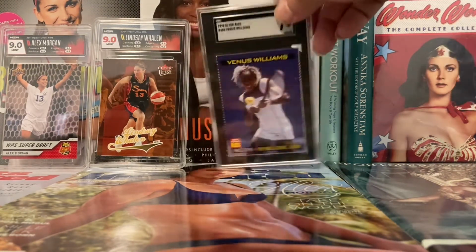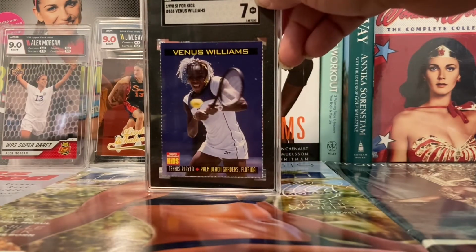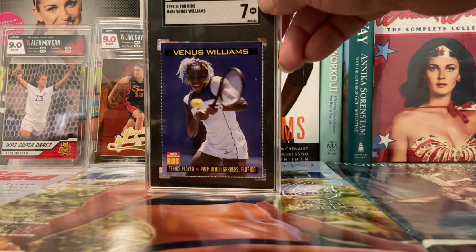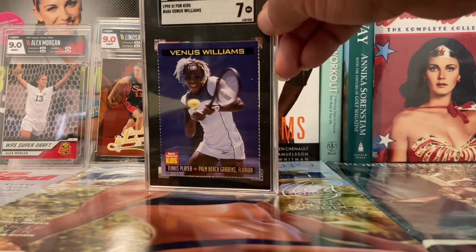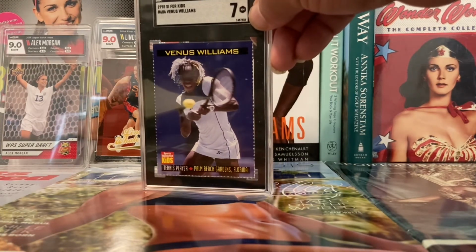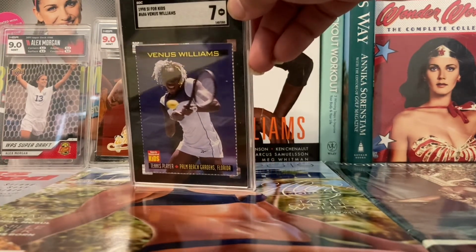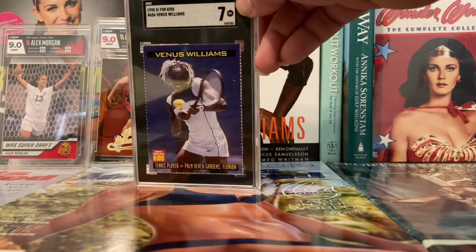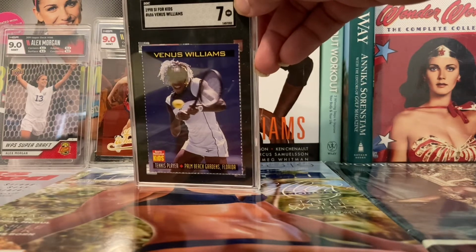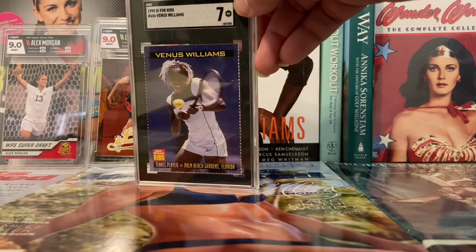Same thing with Venus Williams. This is a card I know it's going to go up in the future. She has a movie coming out with Serena Williams starring Will Smith in November, I believe. So I do think the person that bought this card got a good investment. But its fair market value at this time, I think, for an SGC 7 like this card is, is probably around $75. Now, granted, I might think it's worth $140 because I anticipate it going up. But when a buyer offers you $75, it's fair. So I took it. My net sale is $65.